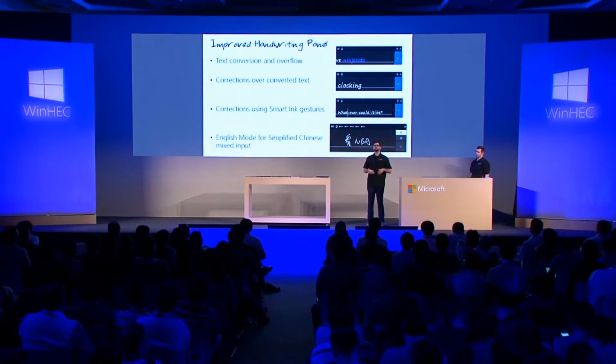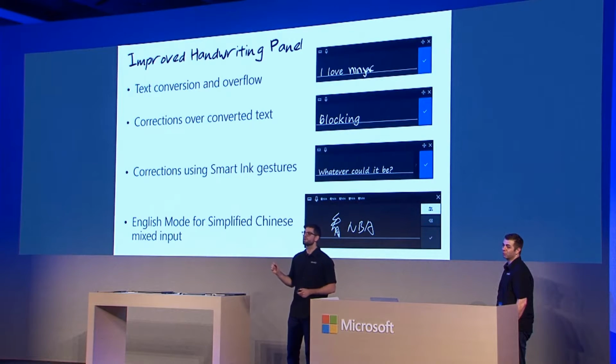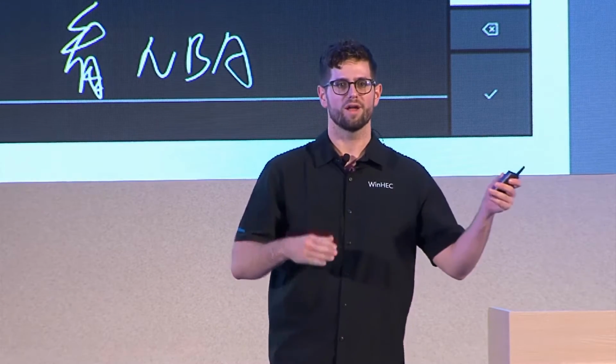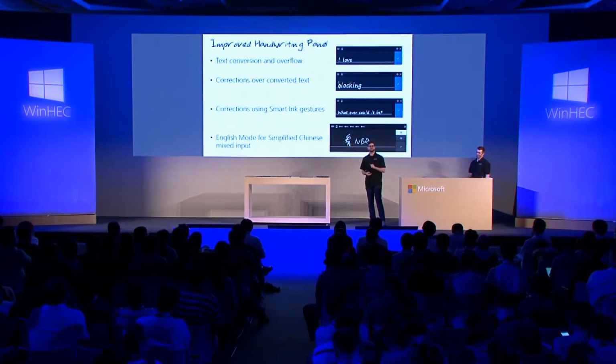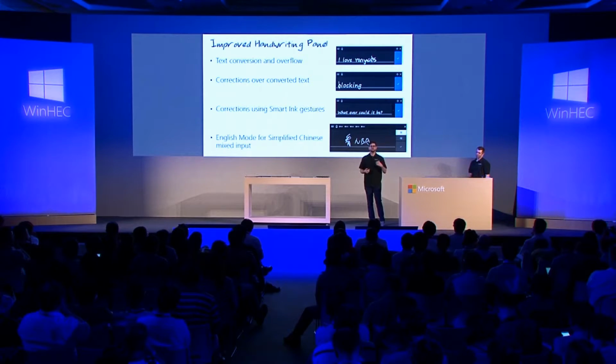We also support new correction gestures to make it easier if you make a mistake while writing. So you can go ahead and write over text, like in this example over here, writing blocking or clocking. It's just as easy as writing the new letter over top. Or you can use your pen to strike through words or letters that are incorrect. There's also corrections using Smart Ink gestures built on top of our Smart Ink platform. So you can take words and using your pen, split them, changing whatever into whatever, or joining them together again using another gesture. This is just some of the stuff we're trying to enable to make it to where users can write text very easily.